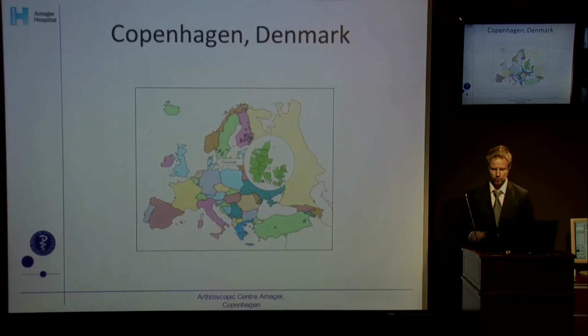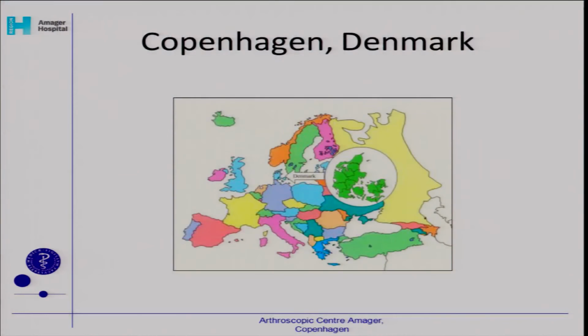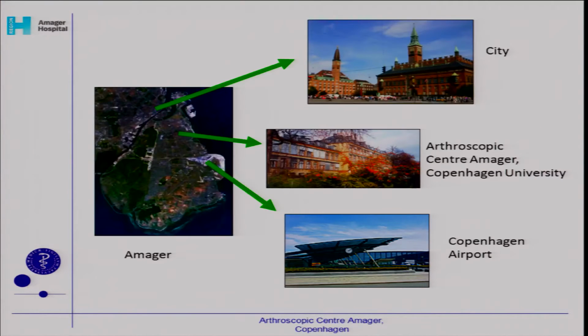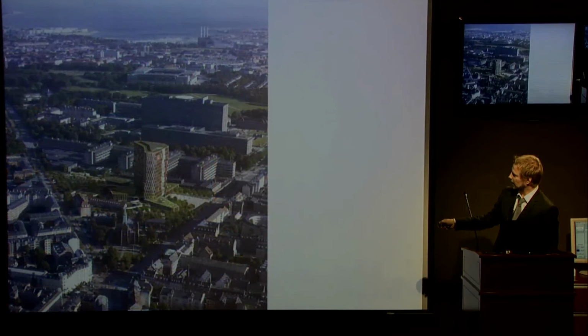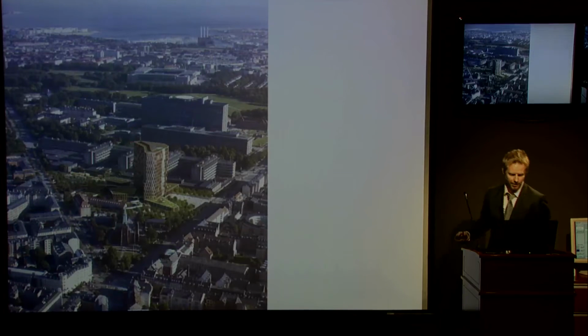Just to show everyone where Denmark is, on the top of Europe there, we are very close to the airport. So if you ever want to come and visit us, we are only 5 minutes away from the airport. We can come and pick you up. And this is where I also work. We don't have a torch, but they're actually building at the moment. This is the Copenhagen University, and this is the medical department. It's not as high as the torch, but we can grow grass on top instead. So we hope that will look nice.